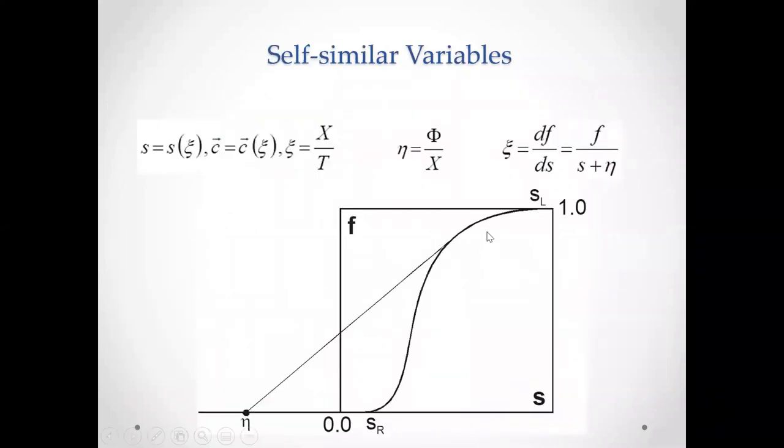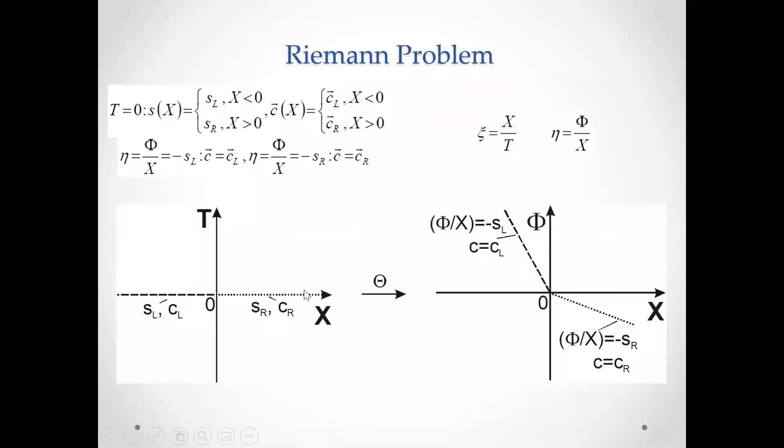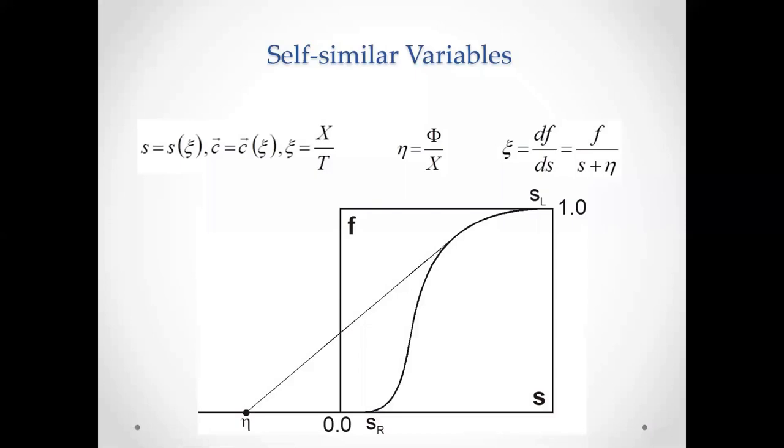Okay. And so this is the relationship between the self-similar variables of the xt plane and the phi x plane. Here I write this self-similar variable for the auxiliary system, phi divided by x, but we can do it anyway x divided by phi, which would be one divided by it. And this is exactly the base of the solution that Johansen presented. He doesn't use this self-similar variable for the auxiliary system, but he shows that this point here is related to the velocities, or the characteristic waves, of the one phase chromatography based on his works.